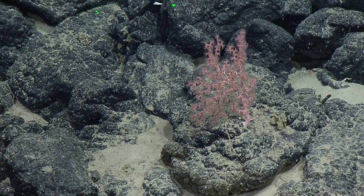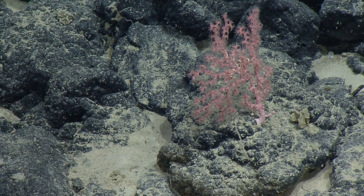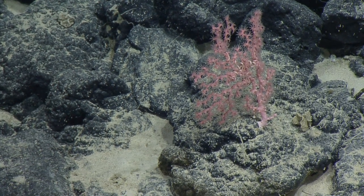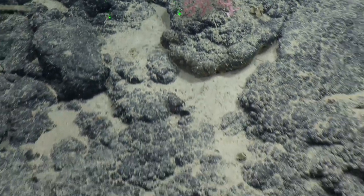Just under 1,600 meters deep with Hercules and Atalanta, and that puts us right around a mile deep below the surface. Okay, we gotta get going. Awesome, thank you. And we gotta get going.